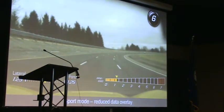If you want a little bit less clutter, a little bit less information staring you in the face on the video, you go to sport mode, which gives you speed, gear, RPM, and lateral G's only. So a little bit less information, but still some good stuff to know if you're out having a lot of fun in your Corvette.